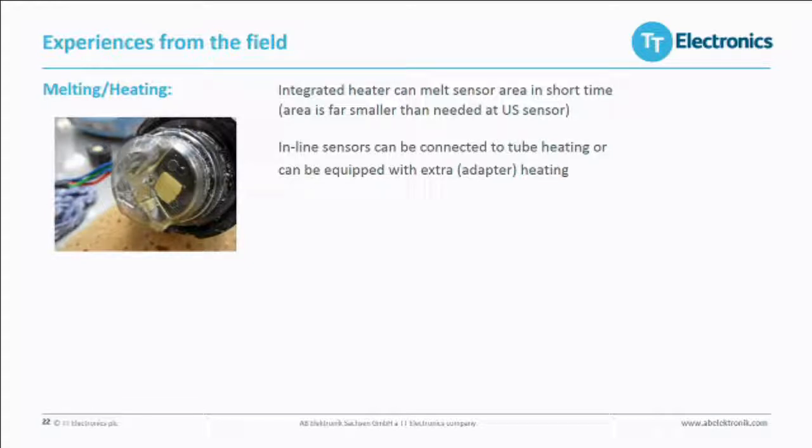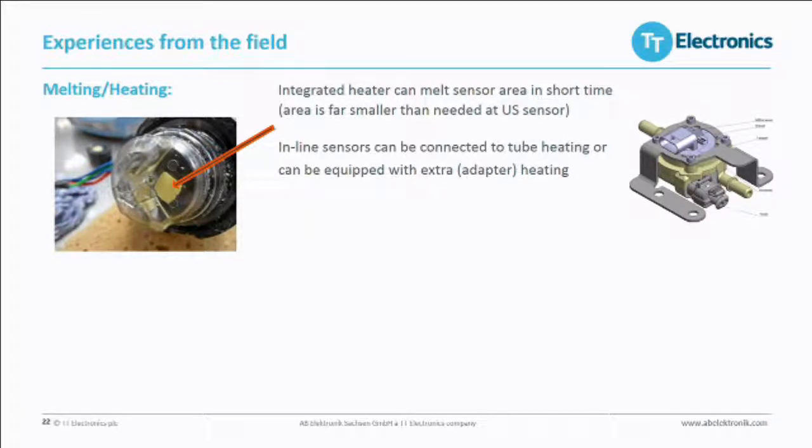So for this application, we integrated a heating inside the sensor. This white dot over there is, on one side, a heat conductive pad for the temperature sensor, and also gives the energy from the heating. We have just 2 or 3 watt heating inside, and at minus 20 degrees, it takes about 20 minutes to melt the area around the sensor, just around the sensor. On the inline sensor, we have also integrated a heating system. It's a PTC heating to melt the adapter.